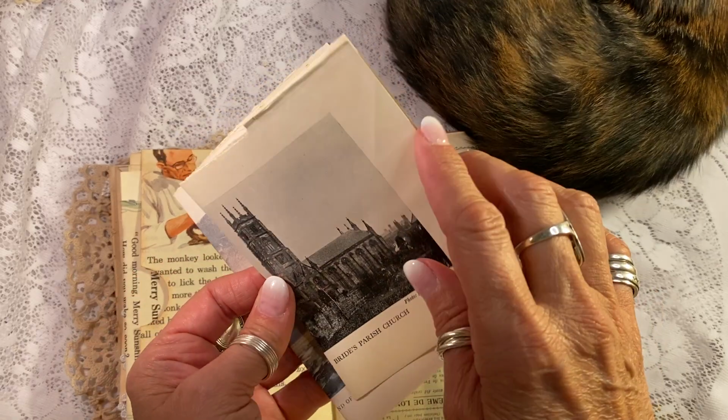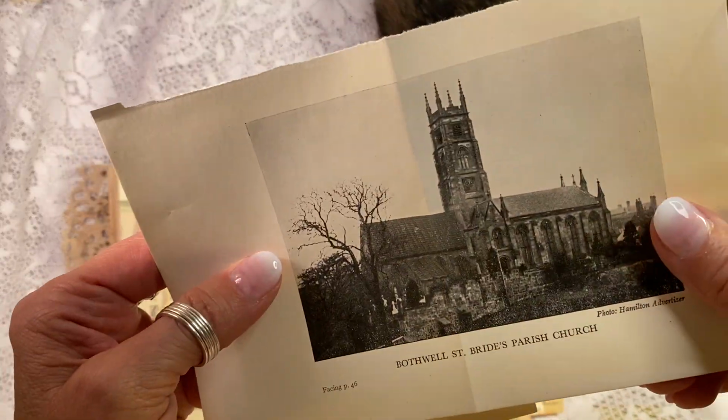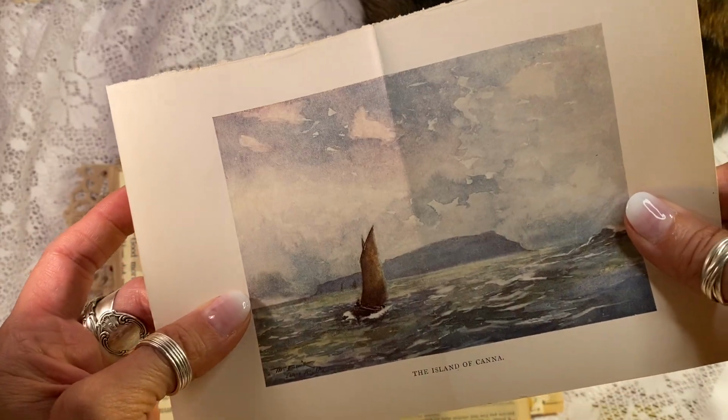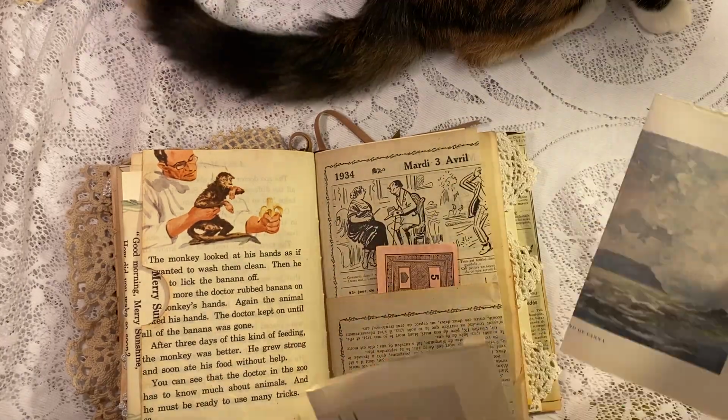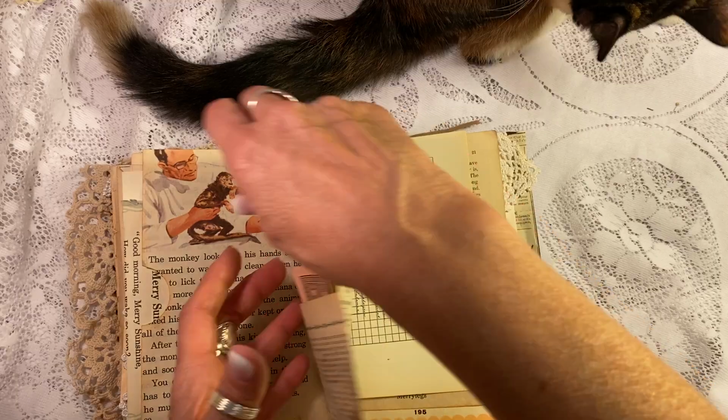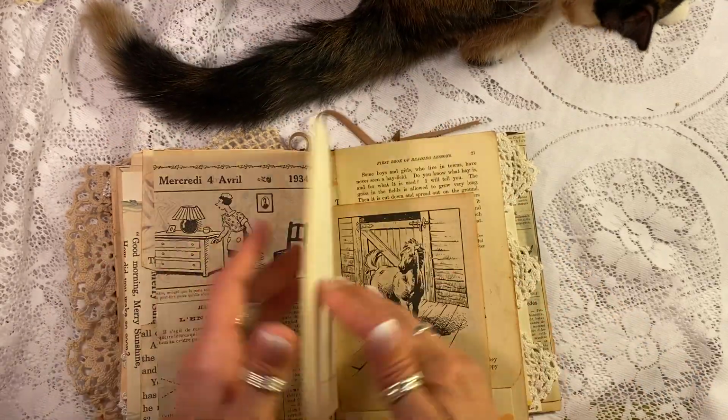Here is a plate. Isn't that beautiful? St. Bride's Parish Church. And then this one here is a color plate, the Island of Canna from a British book. I love those plates so much. And you can journal on the back. That's why I include those.